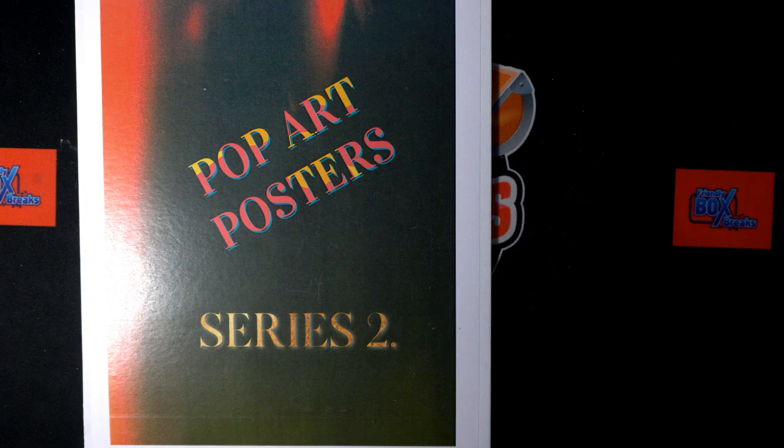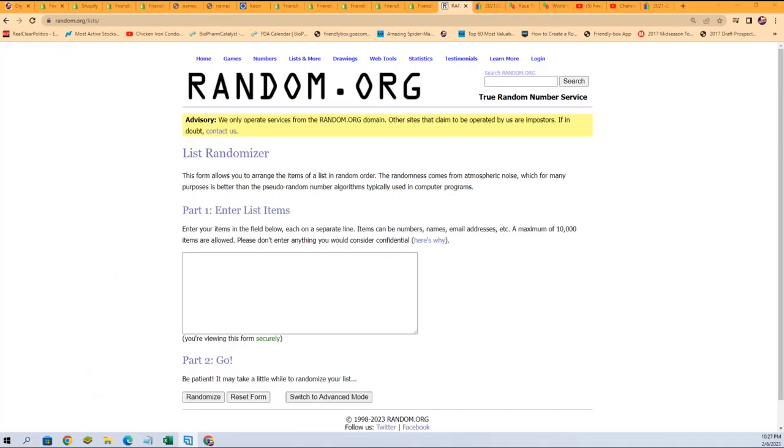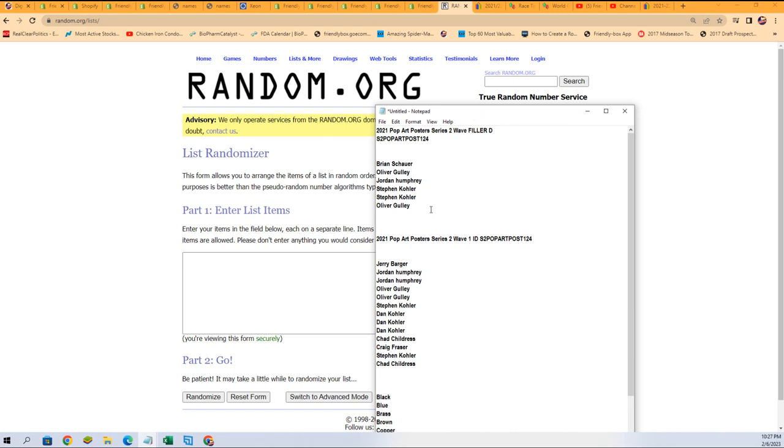Here we go. Pop art posters. Somebody is going to get something great. Let's find out what it is. What is coming out? Is it going to be a band tour type poster? Is it going to be a proof? Is it going to be signed and numbered?